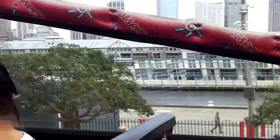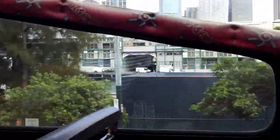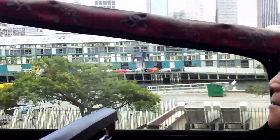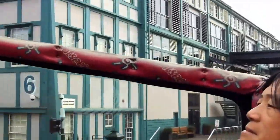We can see Woolloomooloo Finger Wharf jutting out into the sea. This is the largest of Sydney's finger wharves and was facing an uncertain future until a few years ago. As can be seen, the decision was taken to redevelop the wharf next door.